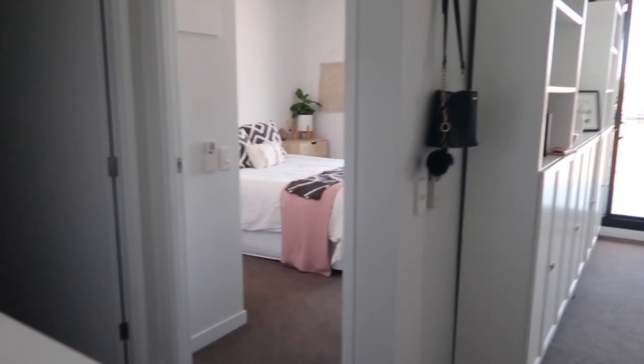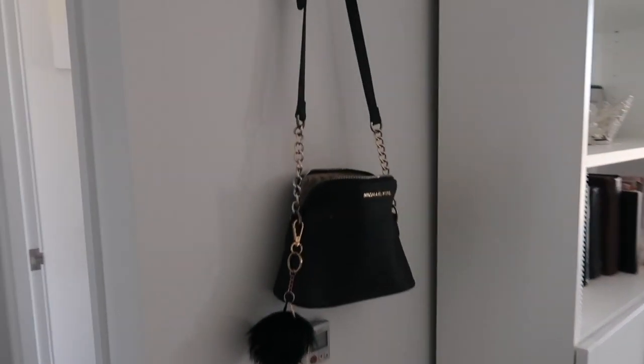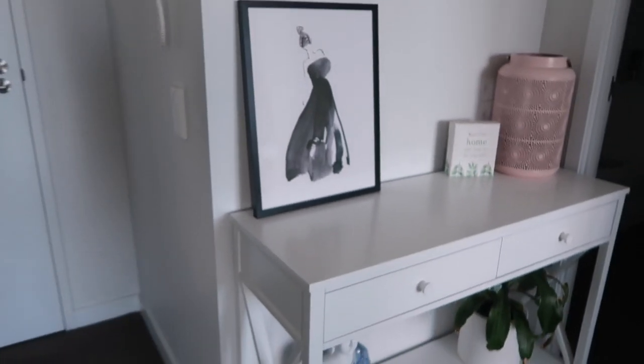Okay, so as you walk into my house, this is where I hang my handbag and drop some of my stuff at the front door.